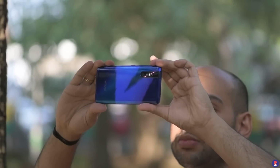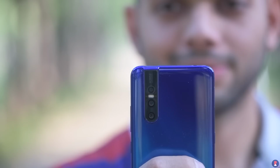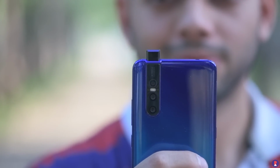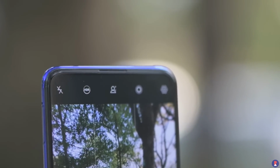Vivo is coming with the V15 Pro very soon, and one of the main highlights of the device are its cameras. It packs in a triple camera setup at the back with its 48 million quad pixel primary camera with f1.8 aperture, as well as an ultra wide angle camera with f2.2 aperture, and lastly a 5 megapixel depth sensor.